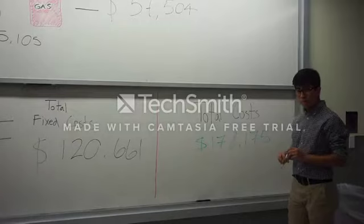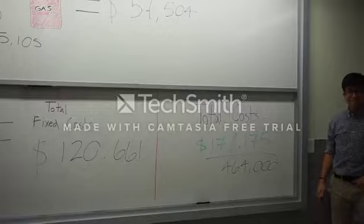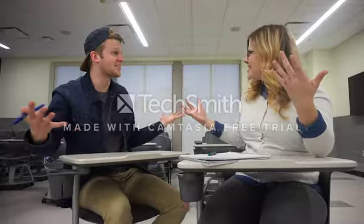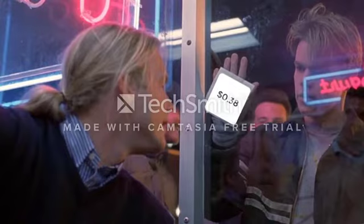Perfect. Now divide that by the number of apples produced in 1 year, which is 464,000, for the cost per apple. So we got 38 cents! Well, I got a number. How do you like them apples?